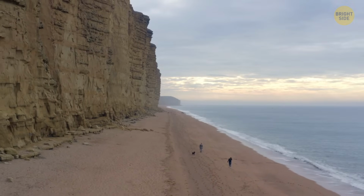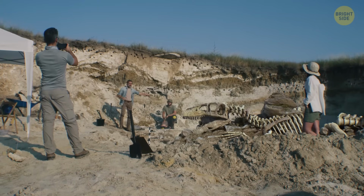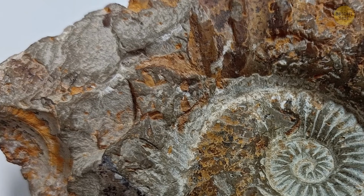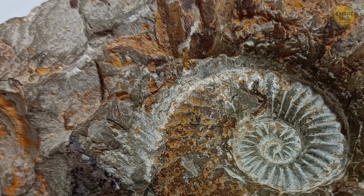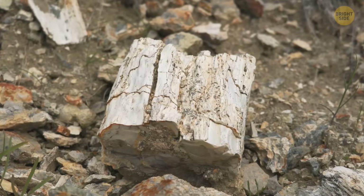A fossil enthusiast was walking along the Jurassic coast. This place is famous for having tons of ancient fossils, all because of the erosion in stormy weather. Typically, people find small spiral fossils here. However, this time, he discovered a giant sea monster fossil.